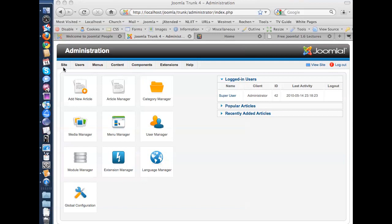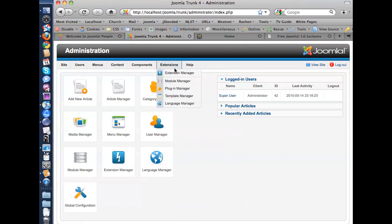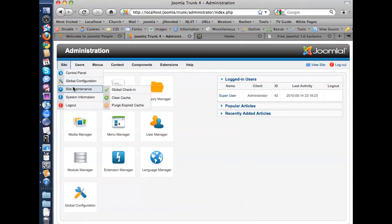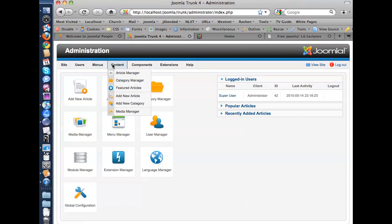The main thing I want to look at at the moment is the site menu. Now, if you're familiar with 1.5, you'll see there's a few things different here. Several things have moved out and into the site menu. Media Manager is no longer here. The tools menu that used to be over here somewhere has moved mostly into the site region. Users has expanded because we've got new features there. Menu is much the same. Content is similar, but if you're looking for the Media Manager, that's where it has gone. And down the track in future versions, content is going to become less article-centric, and so we thought media would marry with content a little bit better.